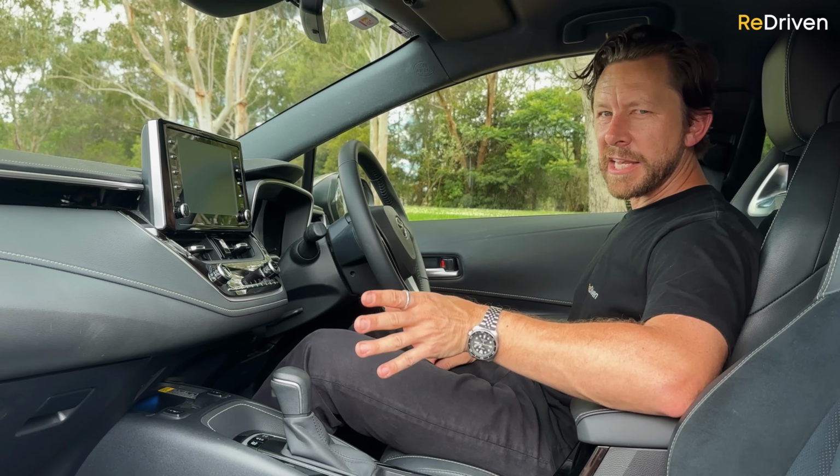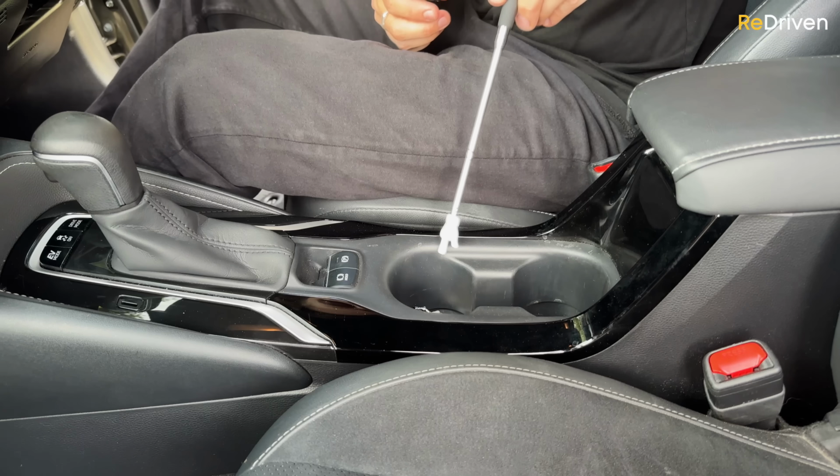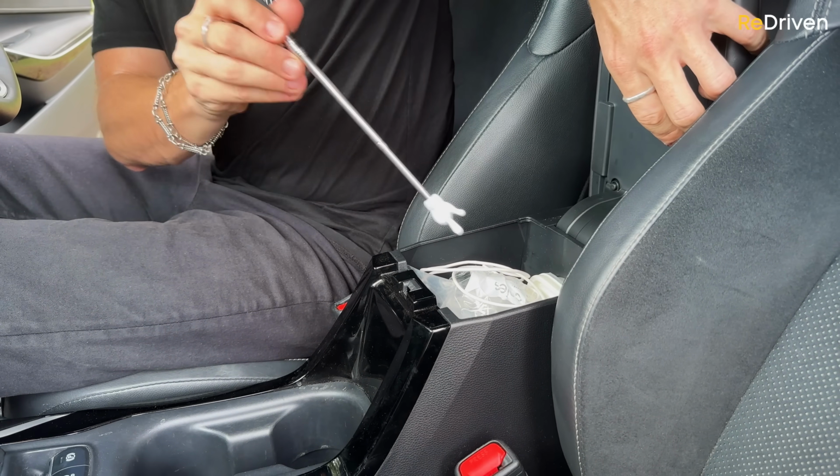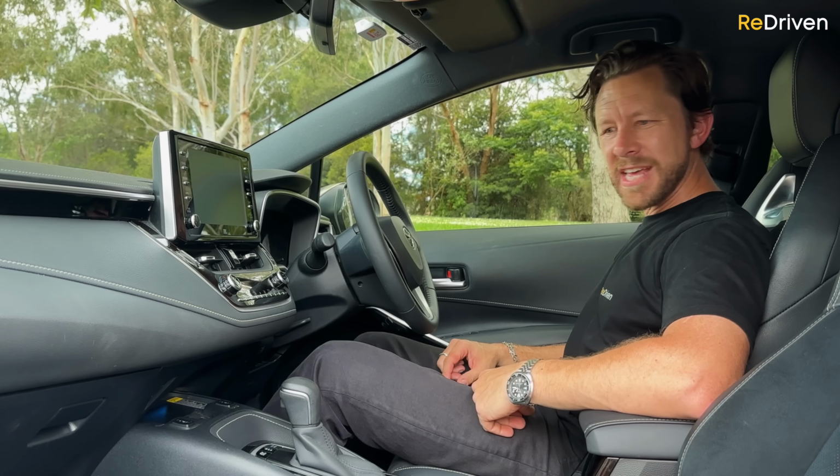Now, as far as practicality up front, you've got a wireless charging point up there. That's mainly on the higher spec models. Two cup holders here, good little cubby storage bin there. Pretty good sized glove box, decent sized door bins, and that is it.